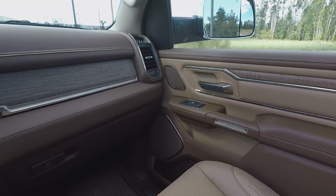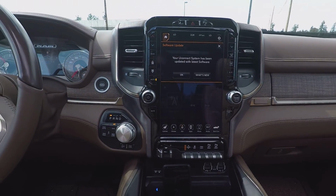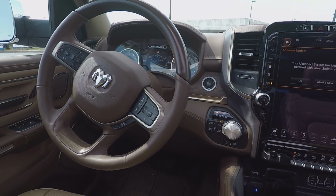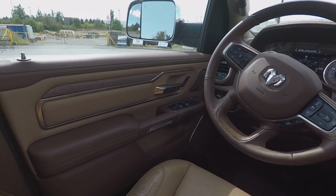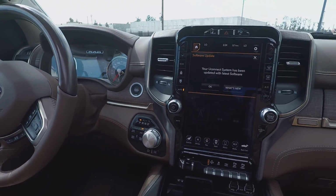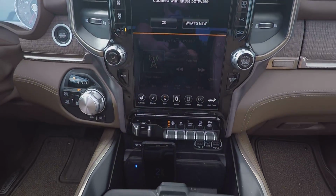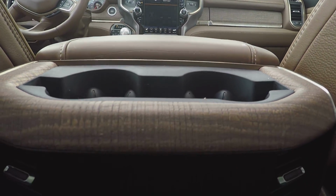Now with the Longhorn, of course, you do get the heated, ventilated seats, heated steering wheel, auto dual zone climate control. You've got heated and cooled rear seats in this truck. The heated seats are standard, I believe, while the cooled seats are part of an option package.